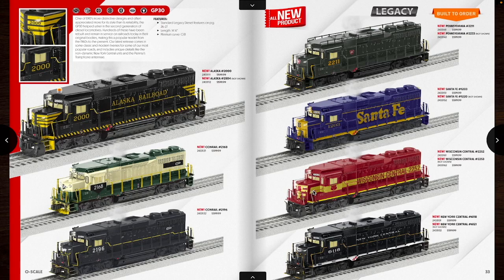Not my favorite style of locomotive. I'd rather have a GP9, GP7, but people like these since they are semi-modern locomotives that are always great workhorses. Price tag $600. Many different types of road names. We've got the Conrail, 2 different types of Conrails. Alaska Railroad, that's going to be unique. Pennsy with some radio antennae, whatever you want to call it, on top of the locomotive.